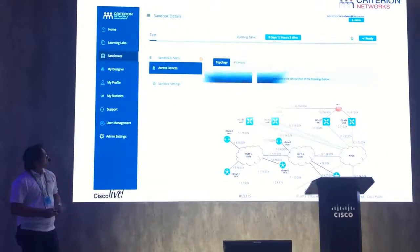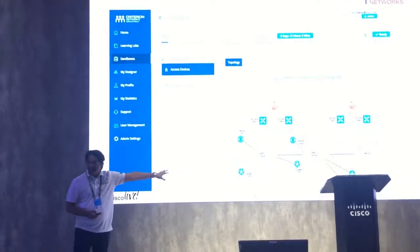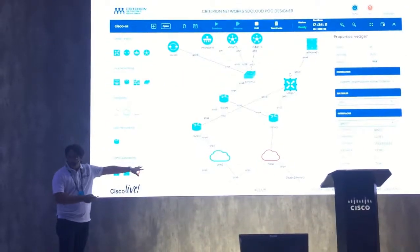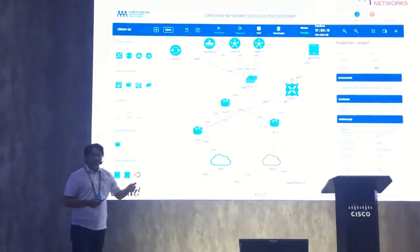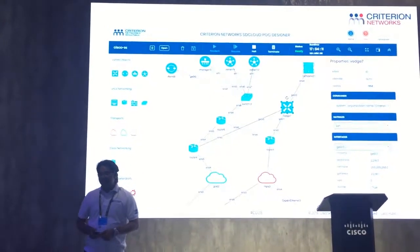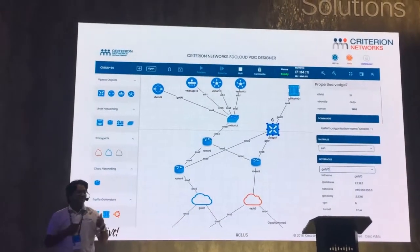So we basically have what is called a sandboxing environment from our platform, where you can spin up pre-canned topologies to try out your SD-WAN setup. Then you basically have a designer platform, which I'm going to be talking a little bit more about, wherein not only can you build your own custom topology, you can actually connect to your physical equipment which is there on your site, right? So the control plane essentially is hosted by us, and the physical vEdges are present in your setup.